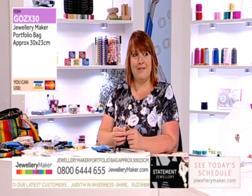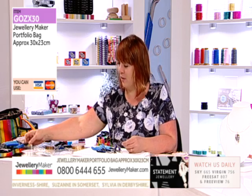Lost count. About 6 or 7, but I don't have that one. And I was thinking, because I've got so many tools, I can't actually shut my little mini version anymore. That's ridiculous. So, that's just half of them. So I'm thinking that would become my new tool bag.